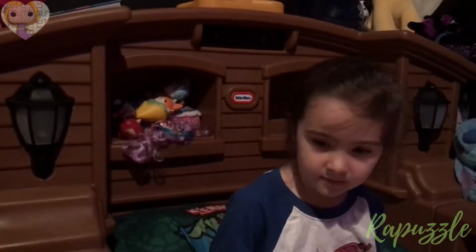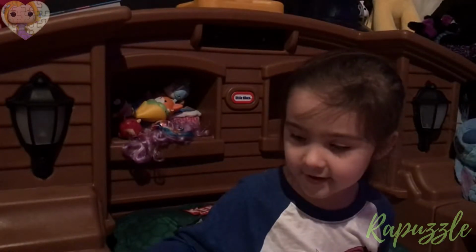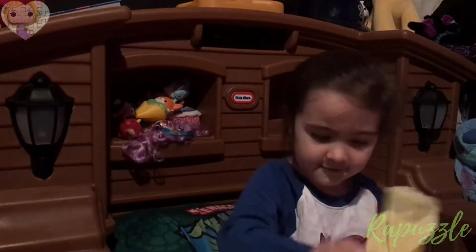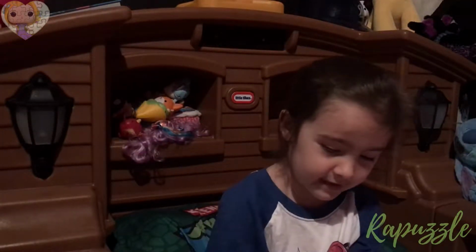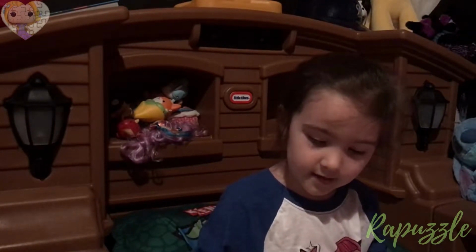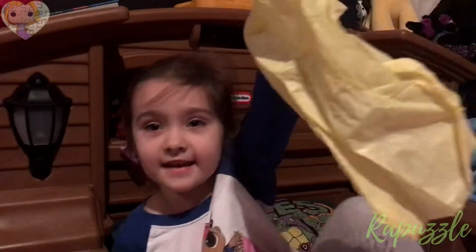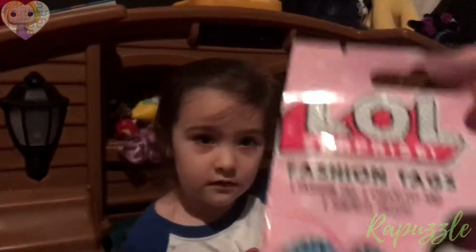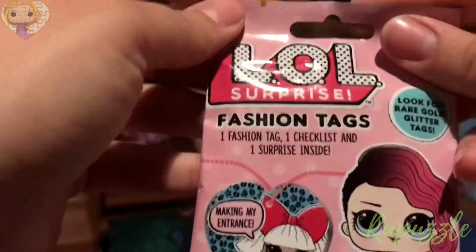Okay, open another small one, please. Yellow one. It's a card skin. Yep, it's a necklace. No, this one isn't. It's not cards. This one is LOL fashion tags. One fashion tag, a checklist, and a surprise inside.